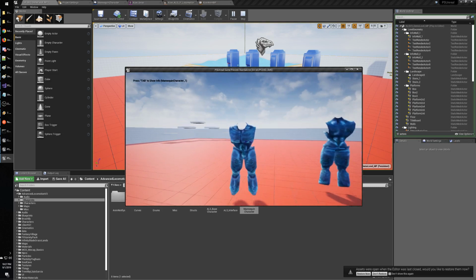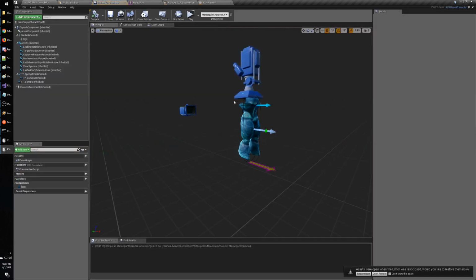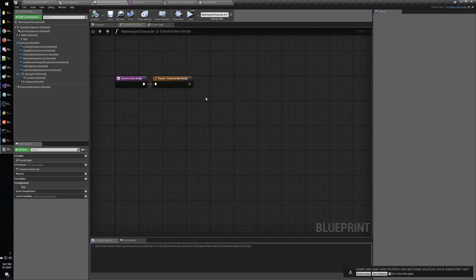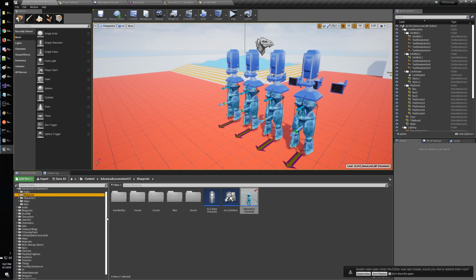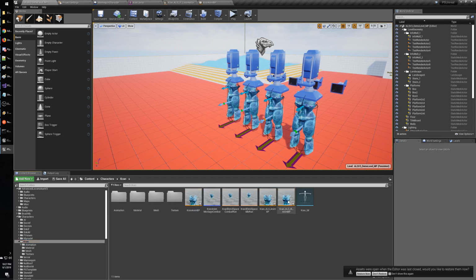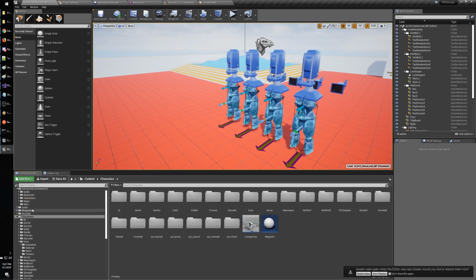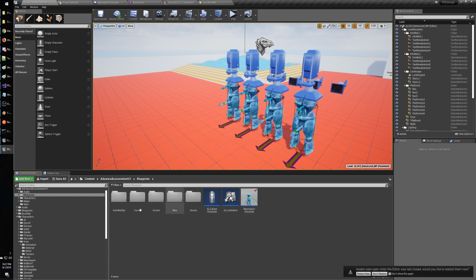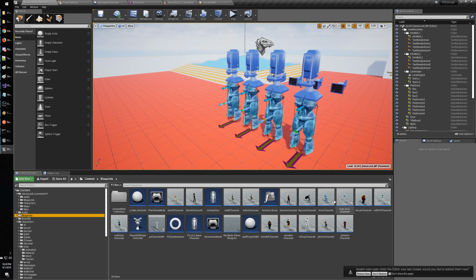Okay, now we just have the problem of the two pieces going by themselves, which is exactly the problem we had in the beginning. But that's easy. I know how to fix that. I just need to take, and I can just connect torso and animation. I need to get my crane character. Where is the crane character? Because I'm not in the right folder. There it is.